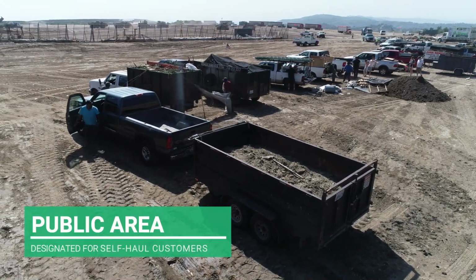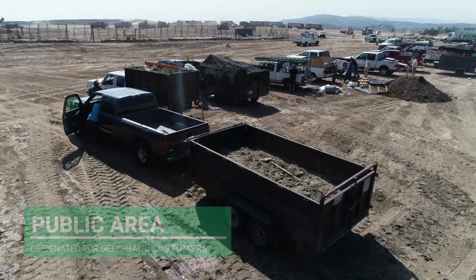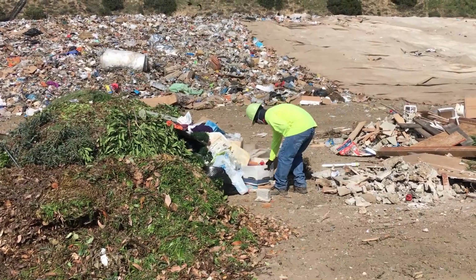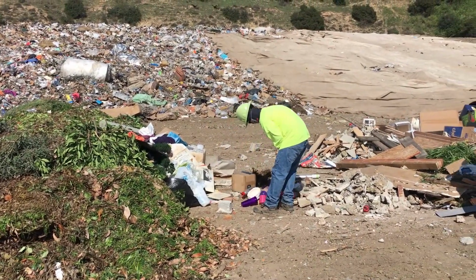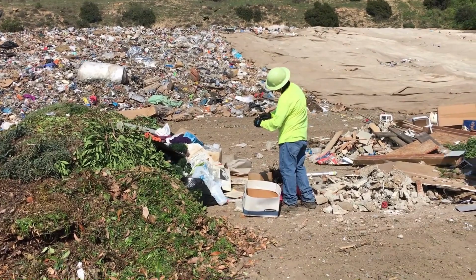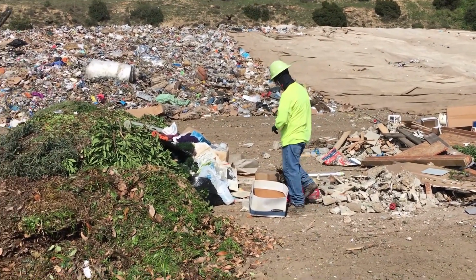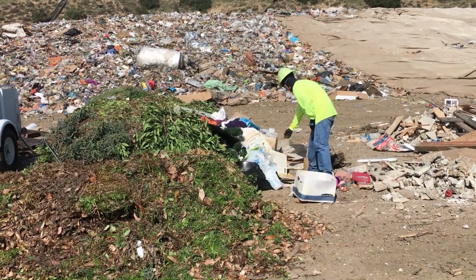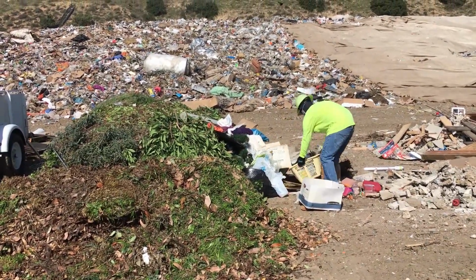We're now at the part of the landing known as the public area. This is where self-haul garbage is disposed. We keep the self-haul customer separated from commercial trucks for safety reasons. Public trash tends to be more contaminated than commercial trash. Here, you can see one of our waste inspectors sorting through the public trash and pulling out items that don't belong in the landfill. This includes e-waste, tires, treated wood, and household chemicals.